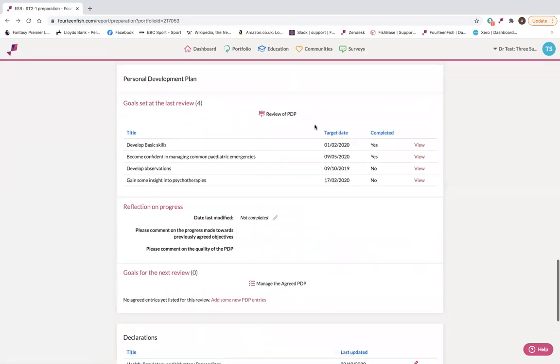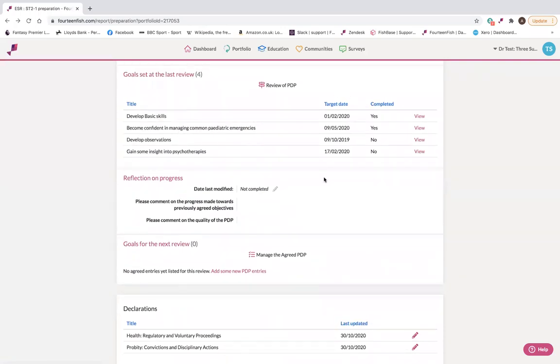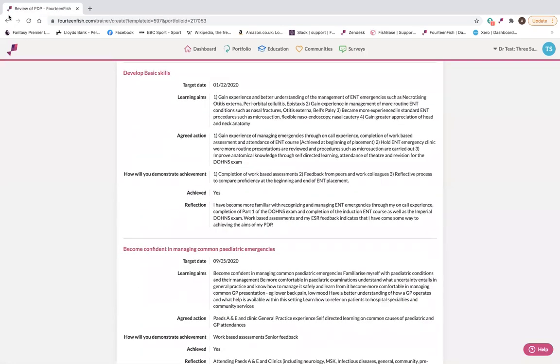We then come down to the personal development plan, the PDP, and similar to the action plans, you can see here we have the goals set at the last review with the target dates. You can see that the trainee has indicated whether they've completed them or not. You can view those PDP entries in more detail by clicking View. Once those have been reviewed, you can come down to the reflection and progress, and again, comment on the progress made to previously agreed PDP objectives, and you can comment on the quality of the PDP as well. And again, to edit that field, it's just hovering over the little pencil icon, clicking into it, and that takes you into the section where you can type these bits out.